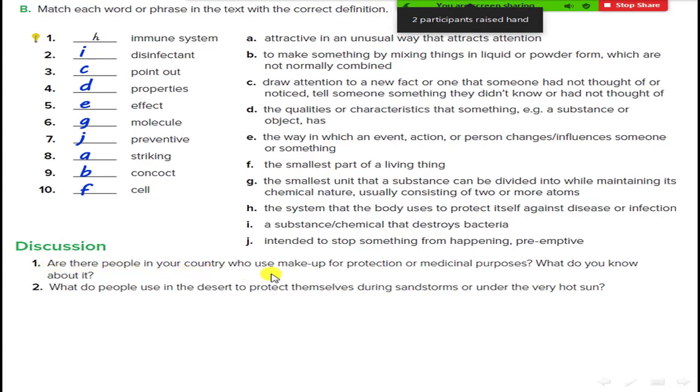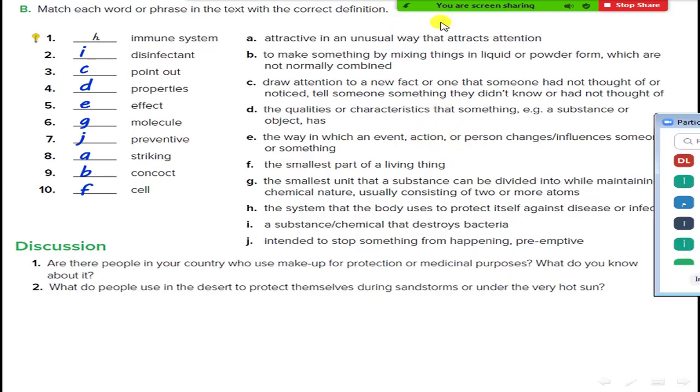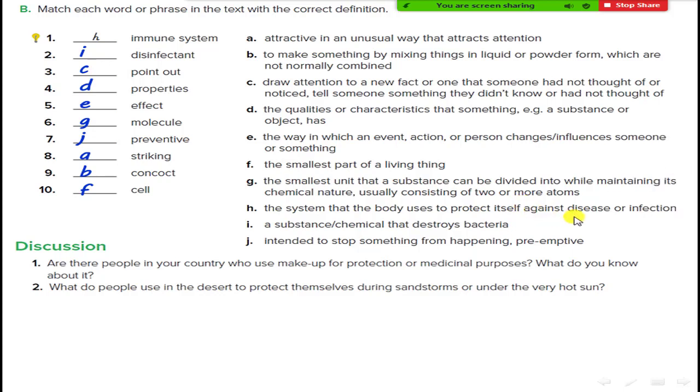Discussion. Are there people in your country who use makeup for protection or medicinal purposes? Are there in your country people who use makeup as protection? Okay, let's listen to Ayman. Yes or no, Ayman? Maybe just the women, but maybe some men on social media use makeup to interview with other people. Yes, maybe they use makeup. But for protection or for medicinal purposes? For one of these? No. Just for decoration, right? Yep. Decoration for women. And what do you know about it? I don't know. Okay, Ayman, thank you.